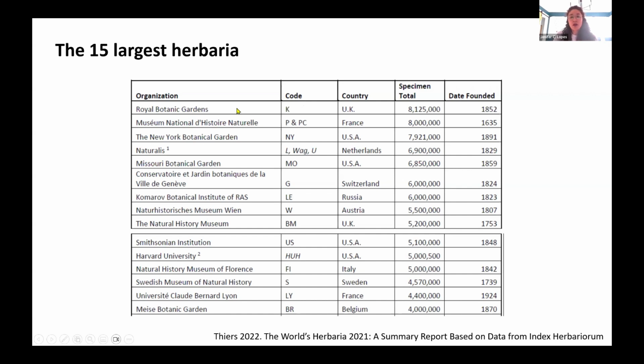The largest herbarium is the herbarium from the Royal Botanic Gardens in the United Kingdom, and its acronym is K. And we have the herbarium in Paris and the New York Botanical Garden also, with almost the same number of specimens, around 8 million. The Harvard University Herbaria is also among these 15 largest herbaria in the world, with around 5 million specimens. And one interesting thing is that the Harvard University Herbaria is the largest university herbaria.